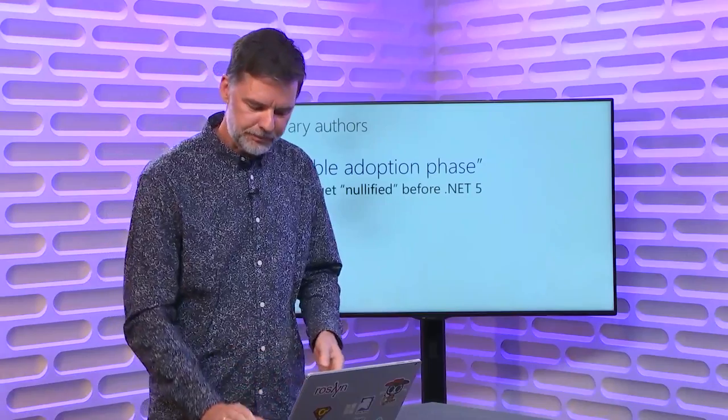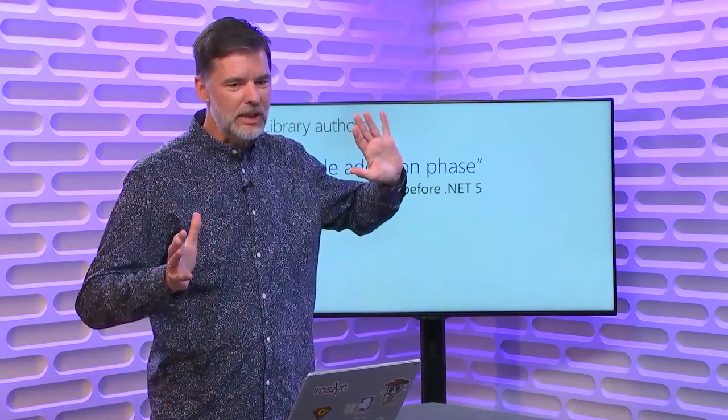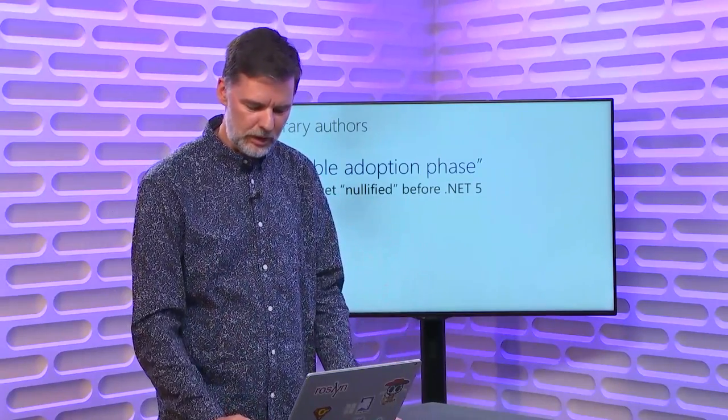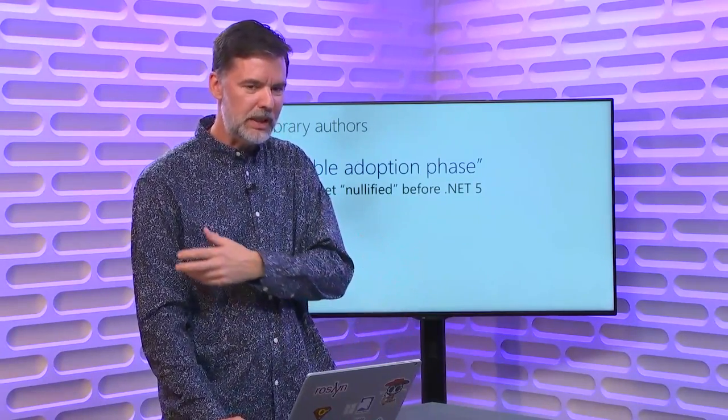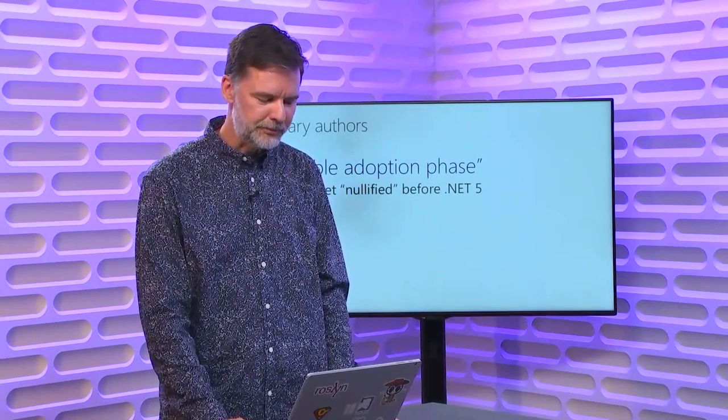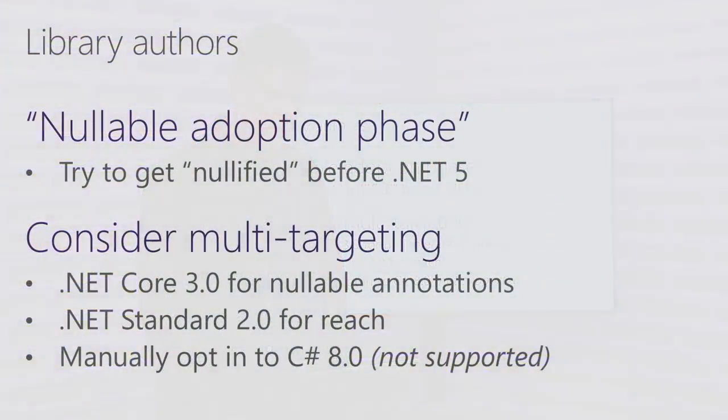So that's just a way that we can soften the blow of something that introduces new warnings in existing code and not make it a big green squiggle jungle for everyone out there. I also want to mention, for library writers, a lot of library writers don't just target .NET Core 3.0, right?